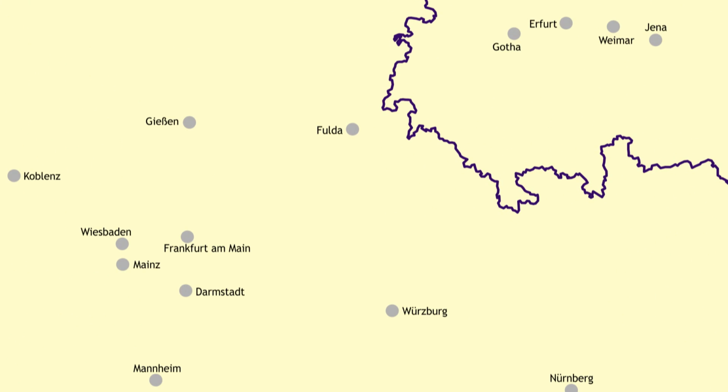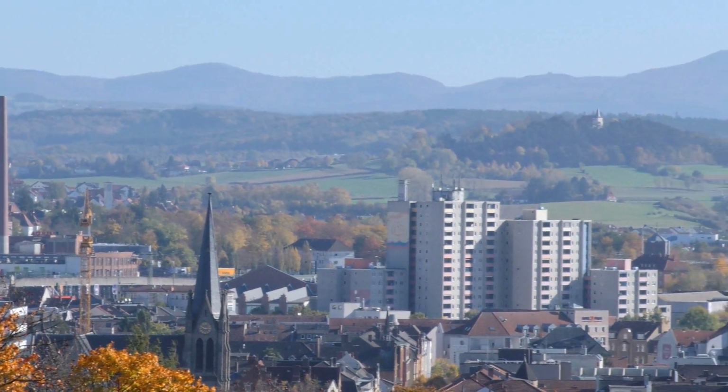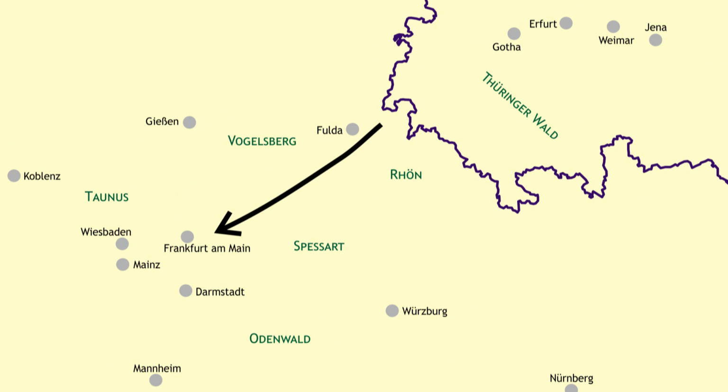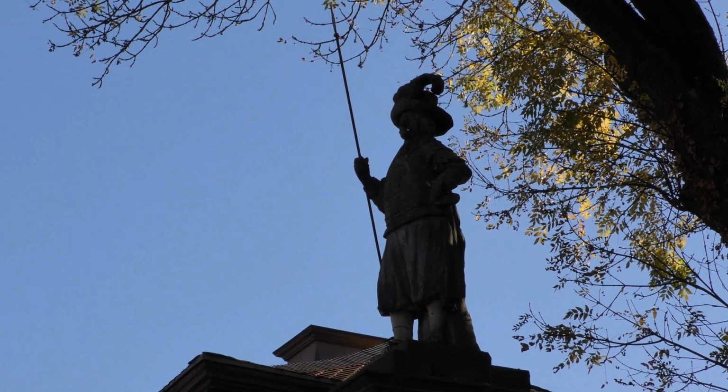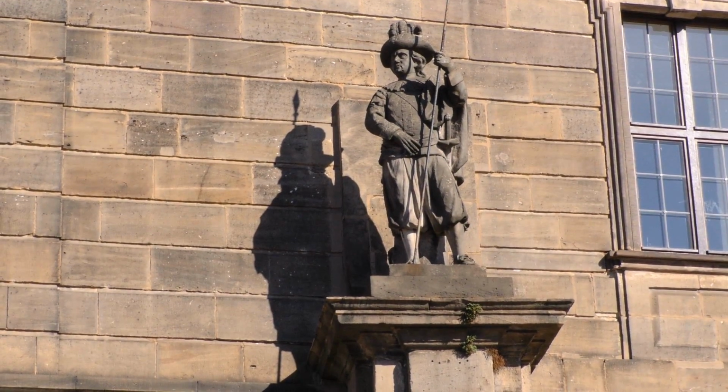There are quite a few inconvenient upland areas around here, so any attack would have to go around them, either to the north or to the south of the Vogelsberg. This second route is the famous Fulda Gap, which was consequently heavily defended. Thankfully, we never had to put this to the test.